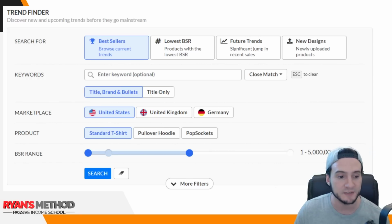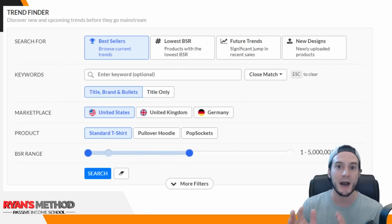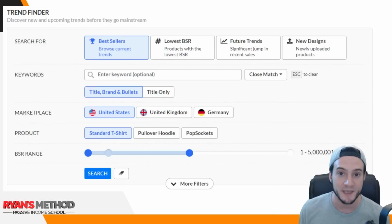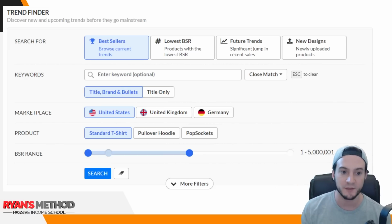You can sort by marketplace. You can sort by product. I'm sure they'll expand the marketplaces and products soon. You have a BSR range filter. I haven't played around with that much, but if you're looking for high-end sales potential but don't want to compete with the products that everybody sees, you may want to consider dragging the left side of that slider from 1 to like 100,000. That way the highest-ranking BSR you'll see will be 100,000 or greater.